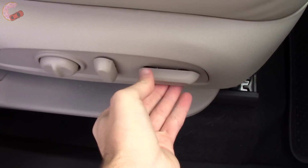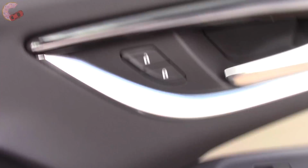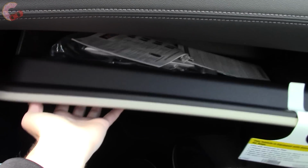The passenger seat is 6-way power adjusting with 2-way power lumbar on every Enclave. In front of the passenger you have very nice materials, and the glove box is dampened.